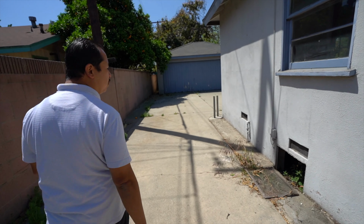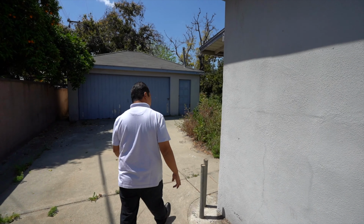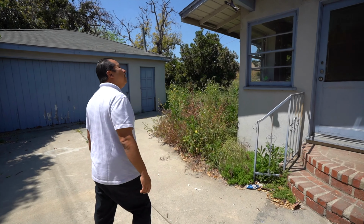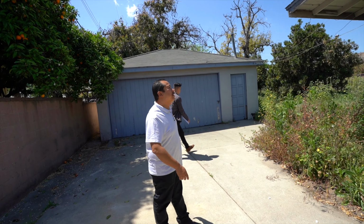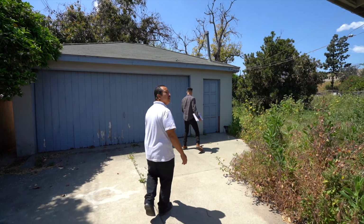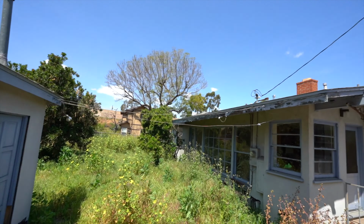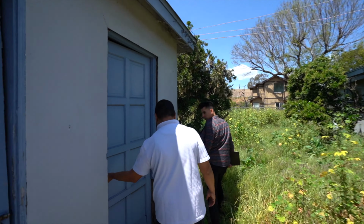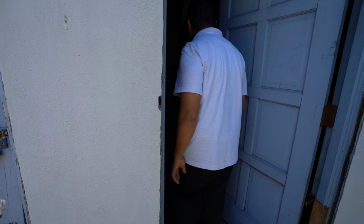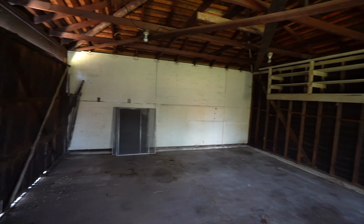It's actually a pretty old house. It's got stucco all the way around. It looks like a lot of deferred maintenance. I'm sure that it needs a new roof, but actually the shingles don't look that bad. No, it looks fine. The roof is fine. Yeah, the shingles aren't that bad actually. Have a little garage here. It's an old garage, but it still has value to the lot.